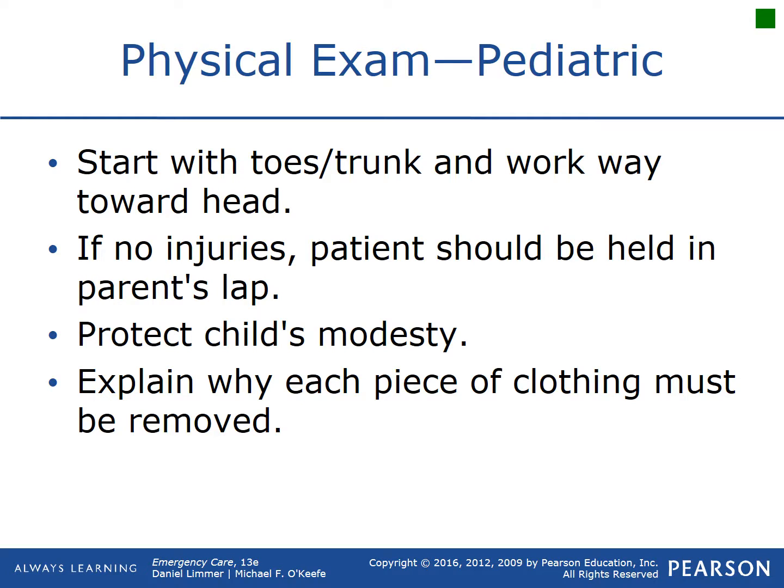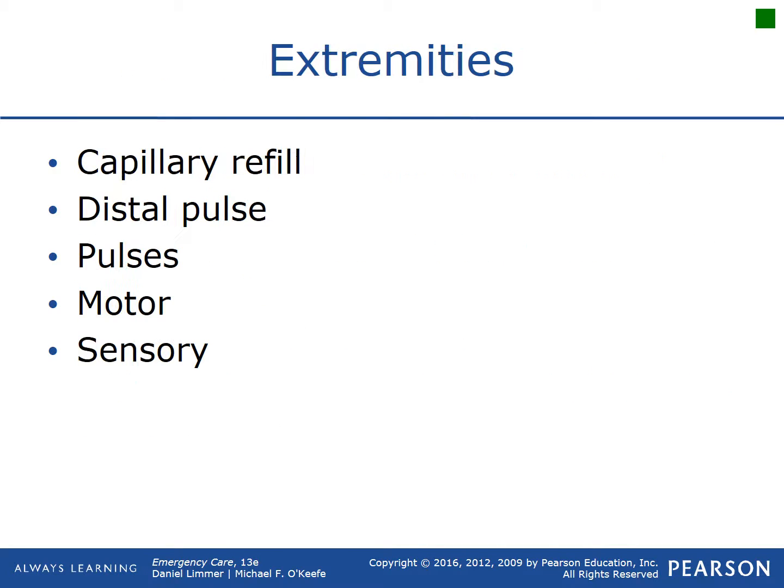Then moving on to the physical exam. With the physical exam, start at the toes and work your way to the head. If there's no injuries, the parent can go ahead and hold on to the kid on the cot. Not a big deal. It's another way to help keep that kid calm and protect that child's modesty. If you're having to disrobe them to check things, keep that in mind. Maybe if you have to disrobe them, cover them back up and make them feel secure and safe, and explain every procedure that you do.